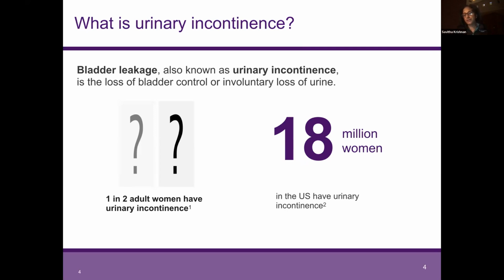So 1 out of 2 women. One of the Medicare screening questions actually is, do you have incontinence? The reason that question exists is that it affects the quality of life for so many women, particularly urinary urge incontinence. It becomes a socially debilitating condition, and a lot of patients become socially isolated because of how serious it is. They have a lot of anxiety just going out. That's 18 million women.